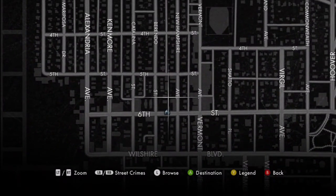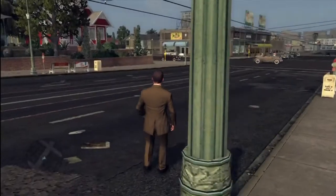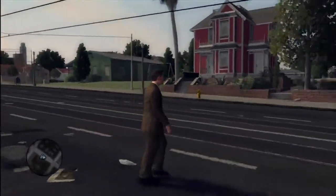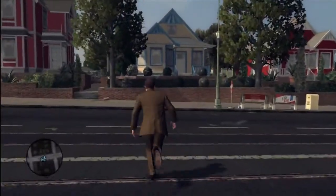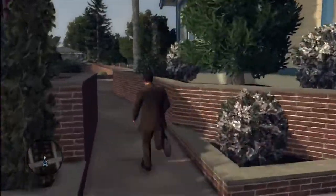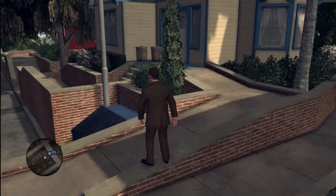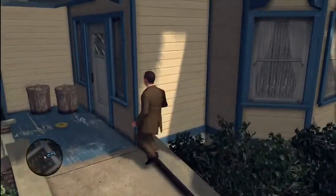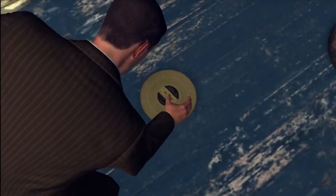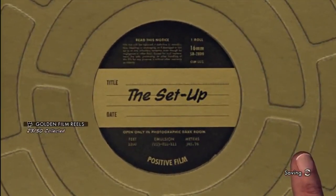All right, toward the westernmost end of 6th Street, north of Wilshire, on the northern side of 6th Street are these sets of 3 houses. 2 of them are red. The one in the middle is like cream colored with the blue trim. And you're going to want to come behind that one. And right by the back door is our film reel. That's The Setup.